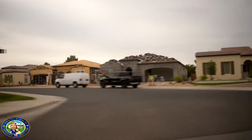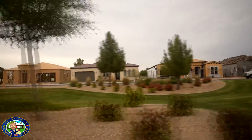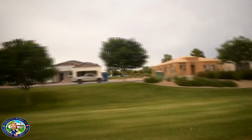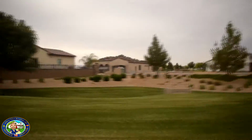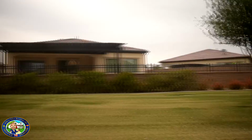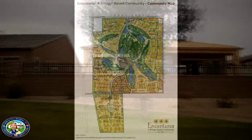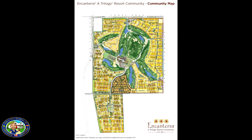This area is located just south of the Pecans, okay? The Pecans are in Santan Valley. You have Pecan Creek and Pecan Creek South. And right below it, the next subdivision is Encanterra, which was annexed by Queen Creek because Santan Valley is not incorporated. I spoke about this on my previous videos on my no HOA homes, which are located in Queen Creek and Santan. As you see this massive map here of the subdivision, it's huge.